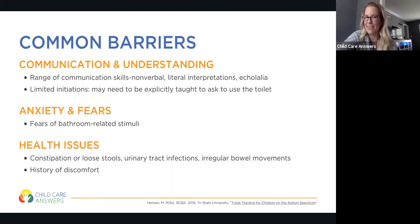So like I mentioned on the last slide, communication and understanding. They can have a range of communication skills. They also may have very literal interpretations of toileting, which may lead to you having to adjust the language that you use for toileting.